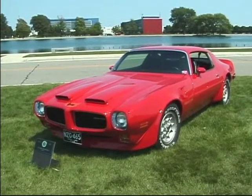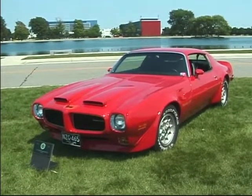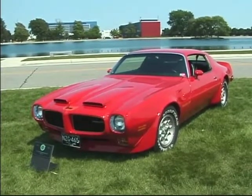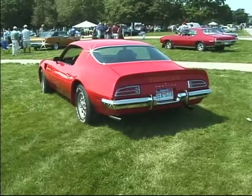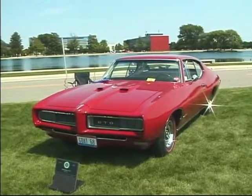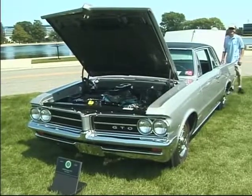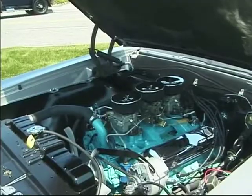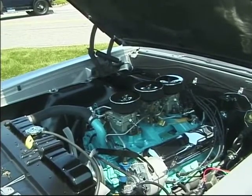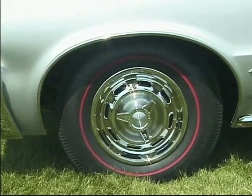1973 Pontiac Firebird Trans Am. Ram Air, extra things on the body there to make it more aerodynamic. 1968 Pontiac GTO. 1964 Pontiac GTO. Three two-barrel carburetors. Period correct red line tires.